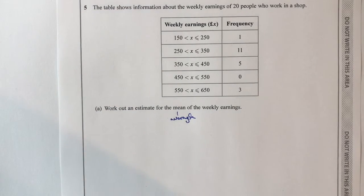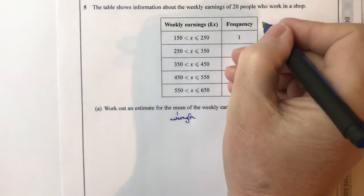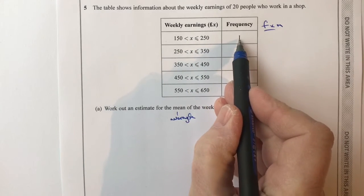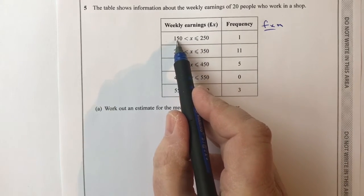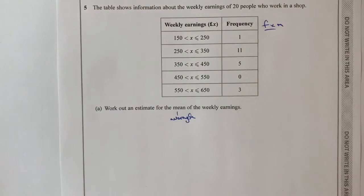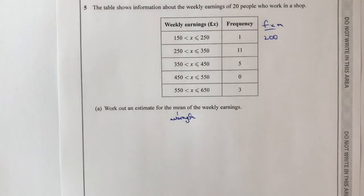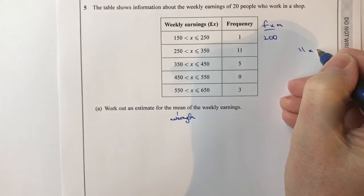Okay, the easiest way with this is to work out the frequency times the middle value. I do get all sorts of different students saying different things about this, but basically we're assuming for each of these values that although it says between 150 and 250 pounds weekly, this one person is average. So the mid value is 200, so they've earned 200 pounds. The same with the 11 people next: we're assuming those 11 people make an average of 300 pounds each.